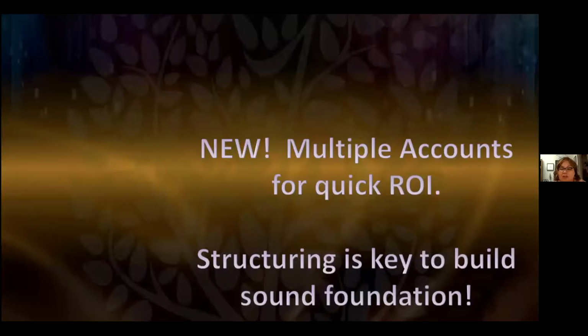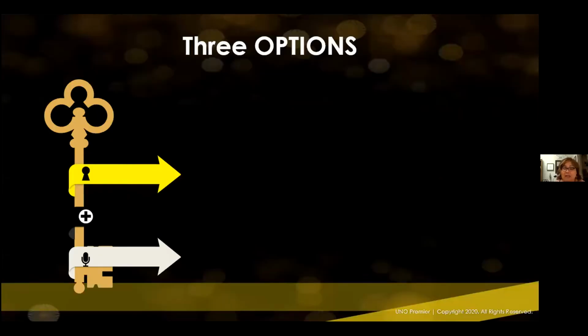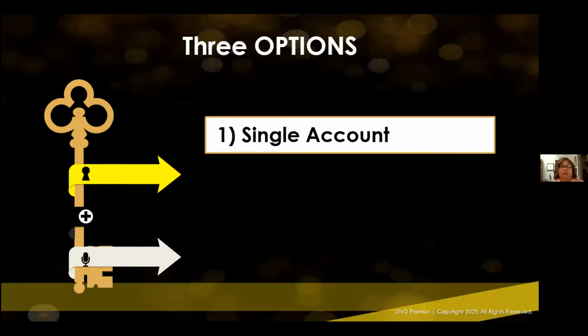Now, Sir, Coach Paul, this is the new multiple accounts for a quick return of investment. And as you have told us, structuring is key for a sound foundation. So I'm going to let Jeff Pauly talk about it. I only have a few slides here. I have not converted the 15 accounts, but Sir Pauly, we have slides 1, 3, and 7, not the 15 converted in US dollars yet. So you just need to tell me when you want to advance the slide so I can make it happen. Thank you very much.